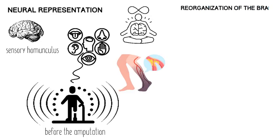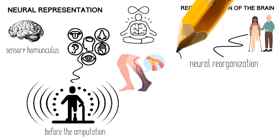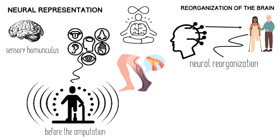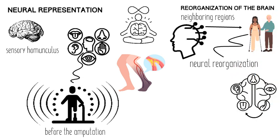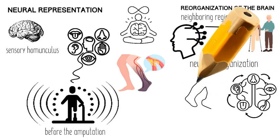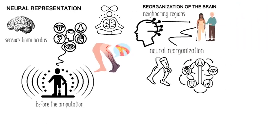Reorganization of the brain. After an amputation, the brain undergoes a process called neural reorganization. The areas of the brain that once represented the missing limb might be taken over by neighboring regions. For example, the brain area that used to process sensations from the hand might start processing sensations from the face or arm. This reorganization can contribute to the feeling of a phantom limb.